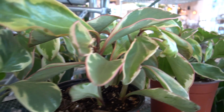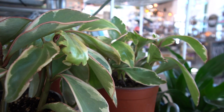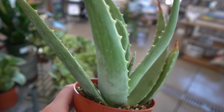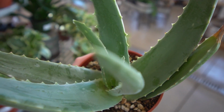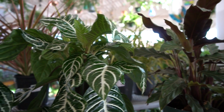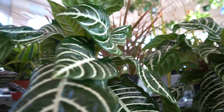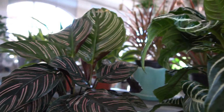I think I'm falling out of love with Peperomia, guys. I'm sorry to disappoint you, but I just am. I'm, however, not falling out of love with aloe. I could own every single kind of aloe, except for the smaller varieties. This, my friends, is one of my favorite sections right now. I feel like every day I'm falling in love a little bit more with Calathea, specifically this beautiful pink ornata.